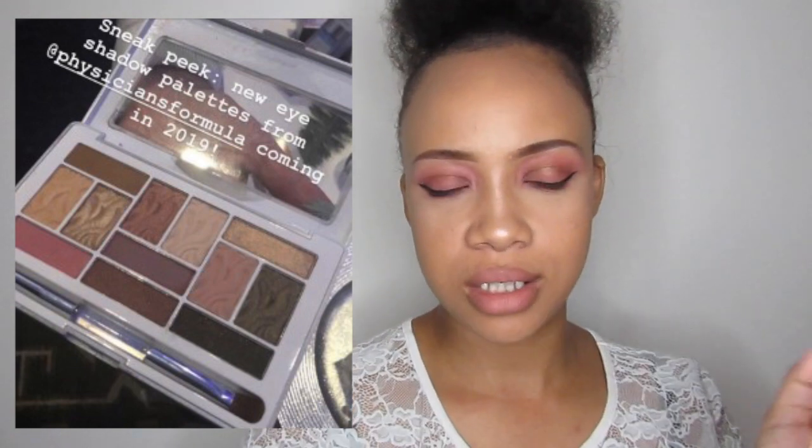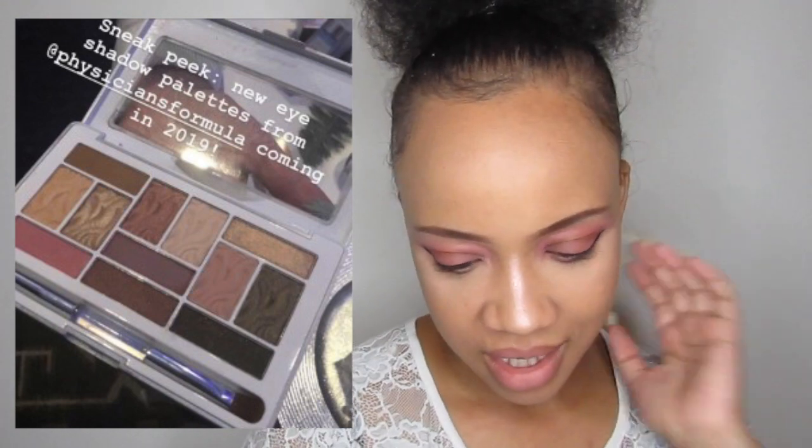Okay, so the first thing is Physicians Formula are coming out with a palette. I really like this palette. I'm not too sure what this one is called. I didn't grab the name in the screenshot, but it doesn't matter. This palette is so pretty because I like the way that they've done some of the shadows, like the wavy print. They have a bronzer which has that wavy kind of print on it, and there's a picture on Instagram of that particular bronzer chopped up and it looks like brownies. Oh, it's so gorgeous. But yes, I really like this palette just because of that print.